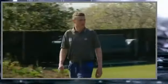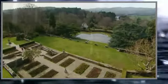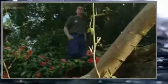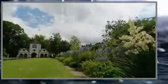Deputy Head Gardener Adam Salvin has worked at Bodnant for over a decade. He's responsible for the Italianate terraces that define the formal part of the garden. Everyone that comes here visits this top half of the garden. It's where everyone can get to, and it also has a lot of the main features of the garden, so it's a real privilege to work in this area in particular.